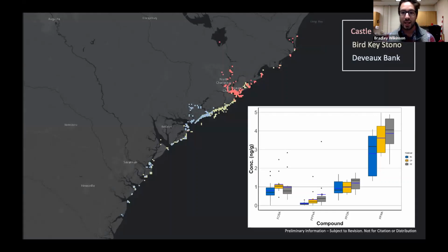the breeding season. Individuals from Castle Pinckney will forage within Charleston Harbor, unsurprisingly, and they'll also frequently use the Ashley and the Cooper River, as well as areas to the north. DeVoe Bank, in contrast, forages almost exclusively to the southwest of the colony, sometimes at pretty great distance, getting into coastal Georgia even. And then individuals from Bird Key Stono forage right around their colony as well, but also use a lot of areas that are used by Castle Pinckney birds and DeVoe Bank birds as well. So they're kind of a mix between those two colonies.